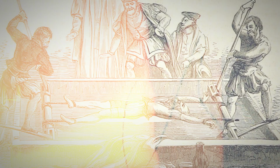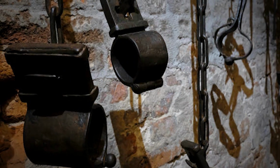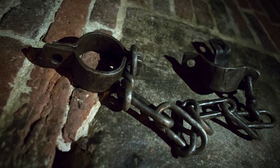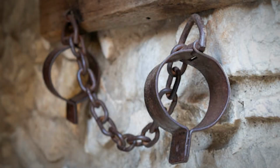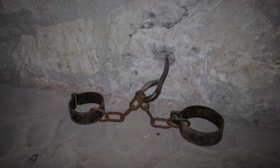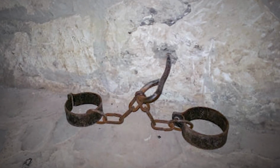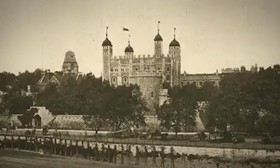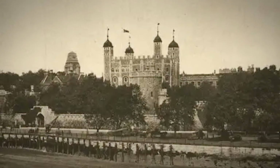Aside from the rack, the manacles are also commonly used as a torture device. Manacles are iron handcuffs worn around the wrists of prisoners. The prisoners would be suspended by the manacle with his feet off the floor for a long period of time. This resulted in great pain and discomfort for the prisoners. By the Tudor period, the Tower had secured a great reputation as the foremost state prison in England.